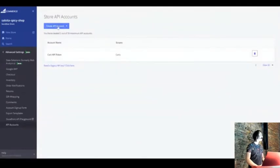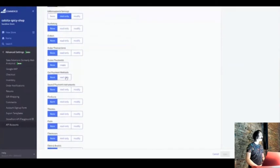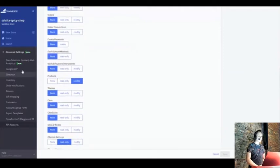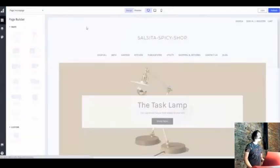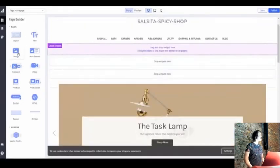Here you can see how simply you can generate API tokens, all the permission setting process, and also I show there the two interesting tools I mentioned before, the page builder, which allows you to change the UI of the store.